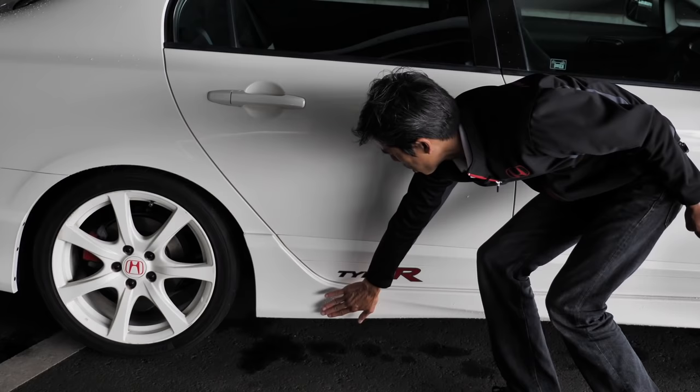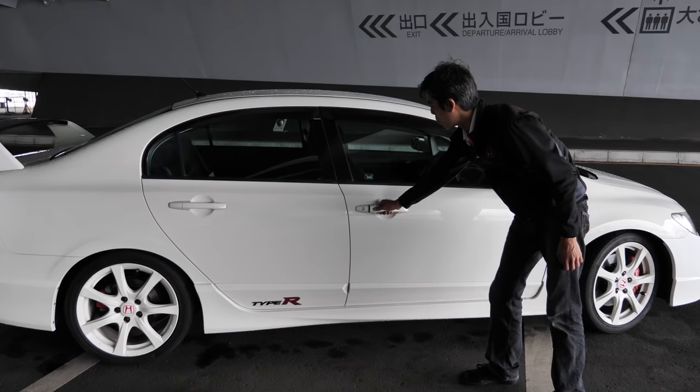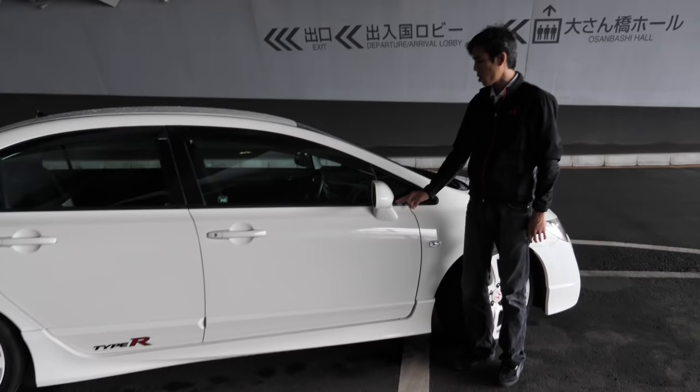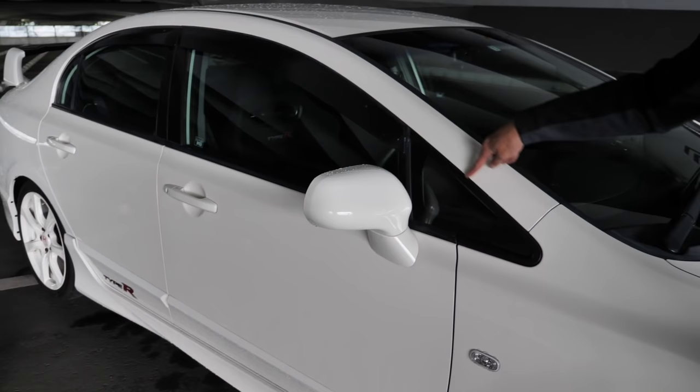And of course, this is a Type R side skirt. Now it's gone from lift up door handles to more European style. And this is the kind of trend, like pull out door handles. But of interest also is the side mirrors or the wing mirrors, which is now attached to the door. And such was the trend back then, but also it was not possible to attach it to the body. It was a third, three-quarter glass over here. And there's the reason for this.